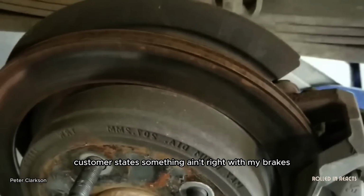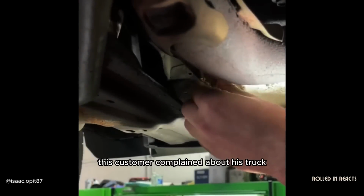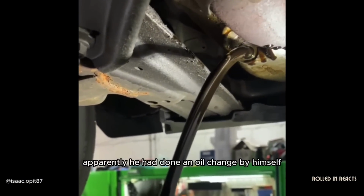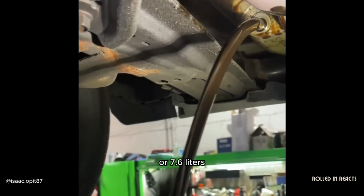Customer states, something ain't right with my brakes. Please advise. This customer complained about his truck burning too much oil. Apparently, he had done an oil change by himself, but forgot to drain out the old oil. The mechanic estimated overfill to be about 2 gallons or 7.6 liters.